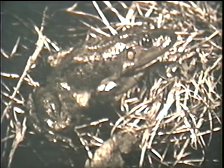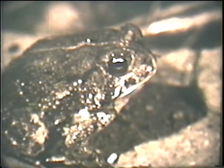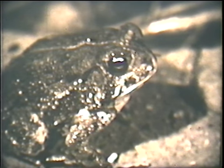The bullfrog is the largest frog in this country. He's sometimes more than 6 inches long. This is a woodhouse toad. Frogs and toads are close relatives, which have the same life cycle. The call of a toad is a long trill.